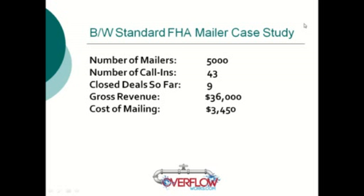Now, if somebody says, "Hey, I want to go after FHA loans that are between $200,000 and $300,000. I want the bigger FHA loans that I can make $7,000, $8,000, $9,000 a loan on." Now we're talking about choking the list down from 10,000 to maybe 2,000, and I would push somebody to do the handwritten letter.